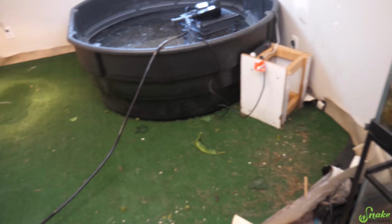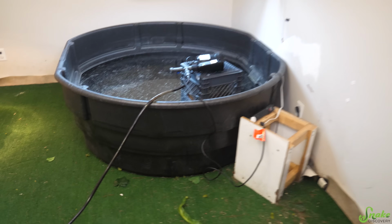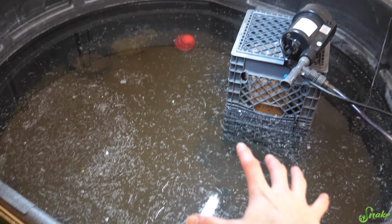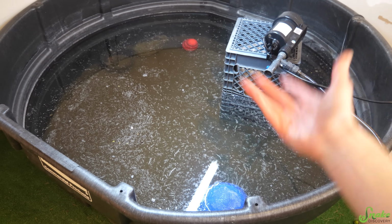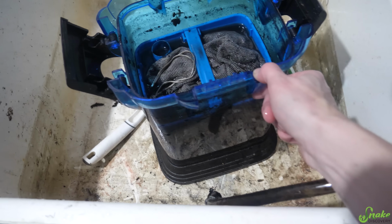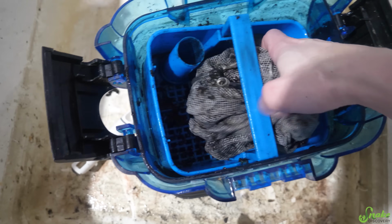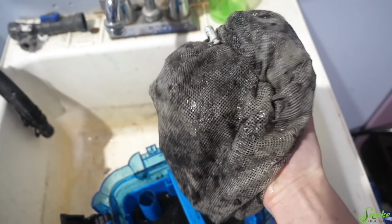Just 5-10 minutes, it already looks a ton different in here. And now that we have stirred up the gross alligator water, it reeks in this room right now. Like, you know when you let poop sit out for 2 months? It smells like that. You want to see what an alligator canister filter looks like after it's been sitting for a couple of months? And those are her bioactive balls.